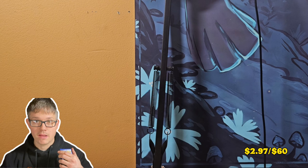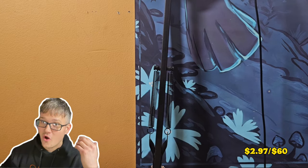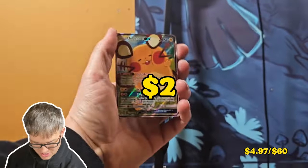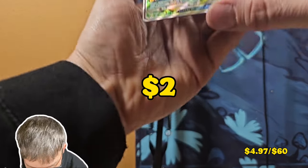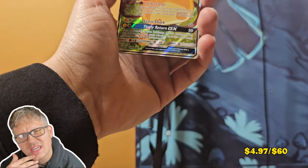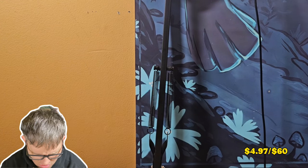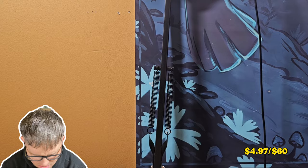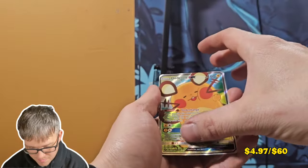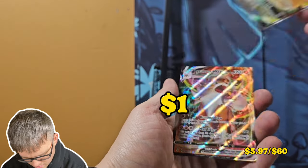Okay, so this one might be good. It might be. I won't know until I look up the value of all these cards, but as of right now, this looks pretty dope. So we got it. A Dedenne GX, 2020, dude. 2020. Is that right? Is this a real card? What set is that from? I'm gonna have to look into that. But I've never seen that before. That's really cool. What the hell?